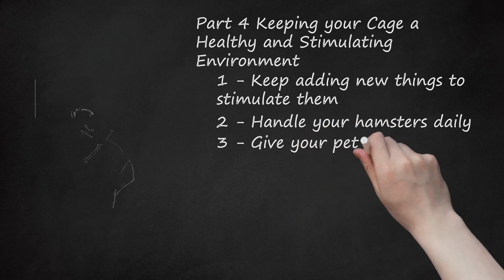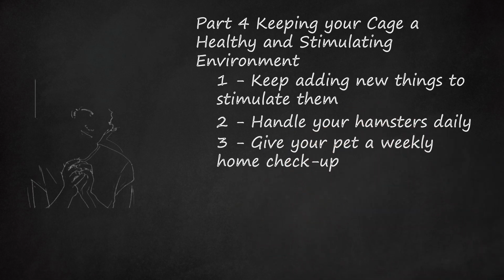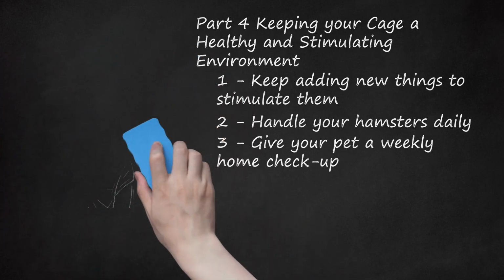3. Give your pet a weekly home checkup. It's crucial to provide a good environment for your hamster, but you can also check on their health by listening to their breathing, and if there is wheezing, call a vet. Check their paws for lacerations, check their teeth, check their skin to see if there are any signs of flaky or irritated skin. Make sure their nose is dry and their eyes clear. You may consider weighing them to see if they're gaining or losing weight, which could tip you off to problems.